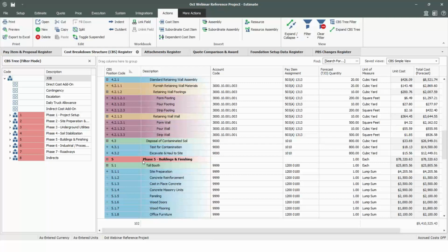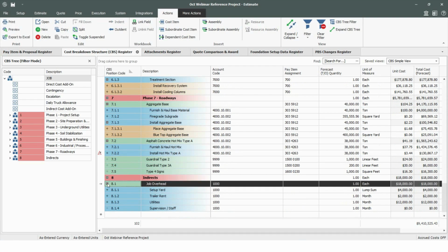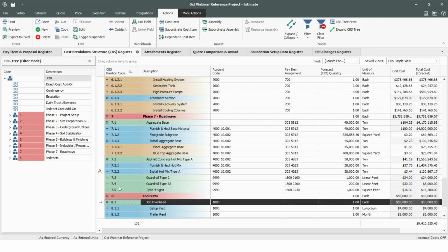And there might be some costs, maybe this job overhead, I just want to be able to enter in against the main line item. I know that some part of that is going to be setting up the yard, some of that's going to be renting a trailer, some of that's going to be utilities. But again, I feel that these costs are relatively fixed. There's not a lot of risk. I don't expect a lot of variability. With these, I might just add incremental costs as we go along at this level or even at the highest level that there is. So a lot of different ways to manage as we're rolling this project out to the field.